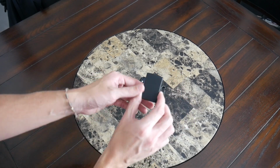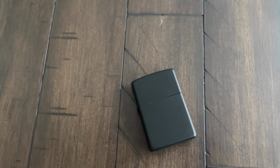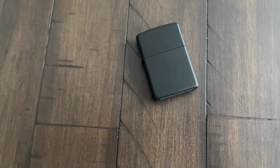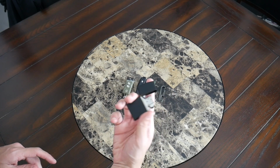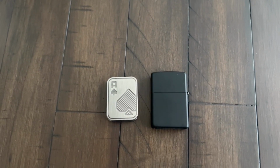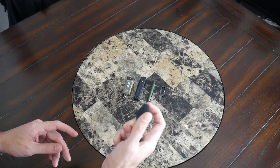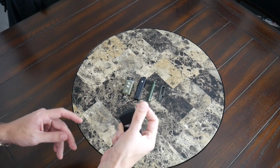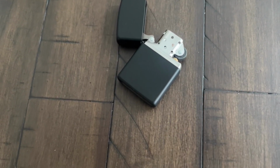A newer item that I've started to carry as of late is a Zippo lighter, which might feel strange, particularly since I am not a smoker, but I've found that this is probably the best fidget toy that I've used. In my most recent EDC video, I had the playing cards magnetic fidget toy, and I found that this serves a similar purpose, but it's a little bit smoother and easier to use, and you also have the added benefit of having a source of fire if you need it.